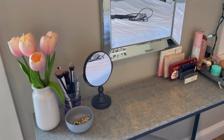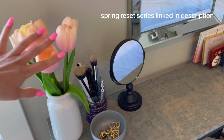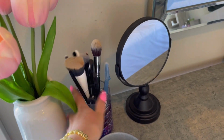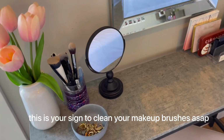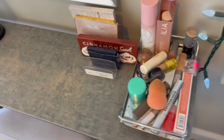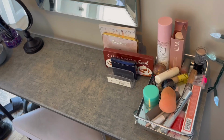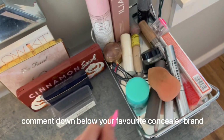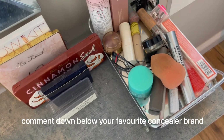Starting out with my makeup vanity, I actually went through and redecorated this in my last video. I got a new jewelry holder. I cleaned all of my makeup brushes already, so these are the ones I use. This is also the other makeup I use really frequently. Although it's not the most aesthetic, I'm actually really happy with my little makeup area with all of my favorite products. I do need to go to Sephora and get a couple new concealers and all that kind of stuff, but I'll do that in a different vlog.